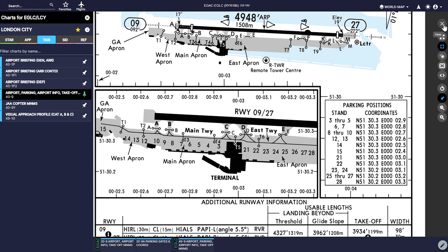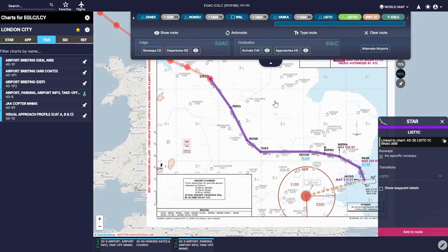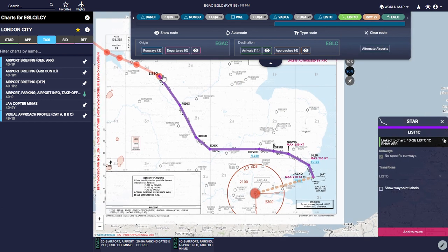All right, I'm going to close that down. And looking at this, do the overlay. This is the approach STAR, the standard terminal arrival route. That's what this is, a standard terminal arrival route, or STAR for short. And it comes in over here to Jacko, and there are speed restrictions and altitude restrictions all the way over this area. So we have to be very careful not to stray. So I'm going to pin that to the bottom.